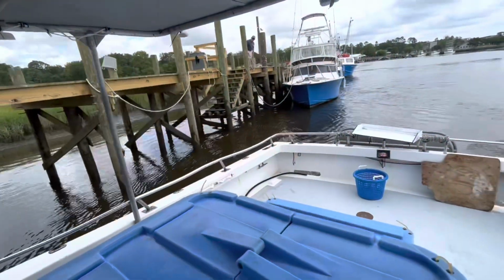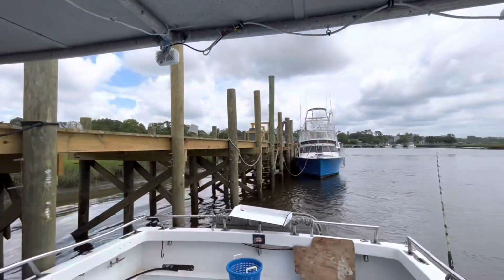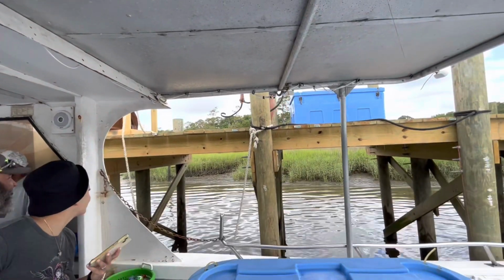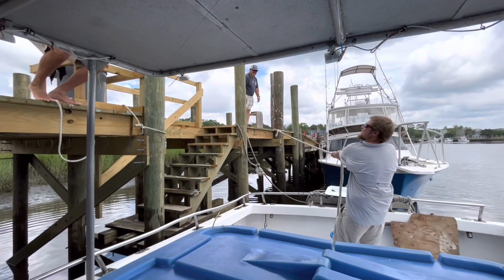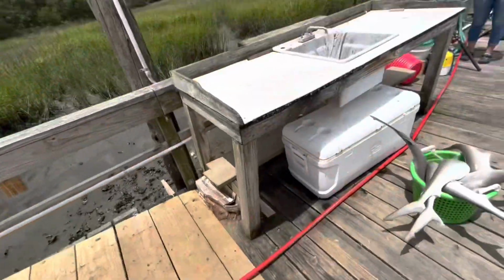Yeah, I'm coming to the dock, docking up. Catch all. Look. Strapping it down. Guys, we made it to the dock, about to get these sharks cleaned up. That's a basket of fish here, man. It's about to get on.